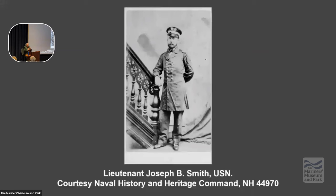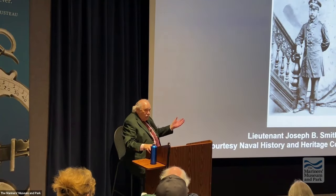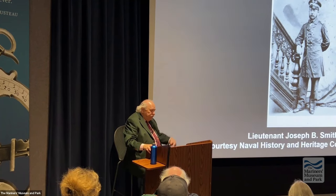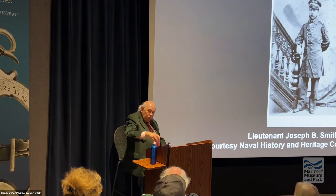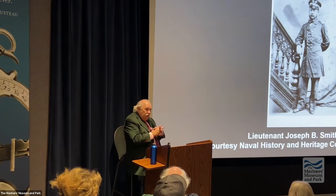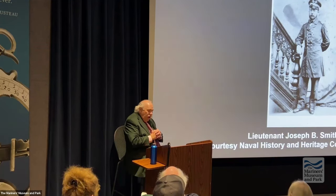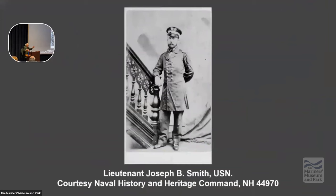Now, it runs aground. If you cross the Monitor-Merrimac Bridge all the time and you're going over to Suffolk, Chesapeake, look to the right, the coal pier. You'll see a red buoy, actually, and that's where the Cumberland sank. The red buoy actually marks where the Cumberland happens to be. It's still down there. So the Virginia comes and starts shelling the Congress. This man will be hit by a shell fragment, losing his head and his shoulder.